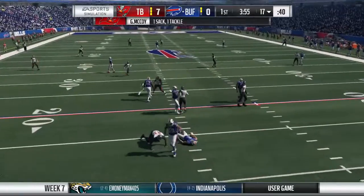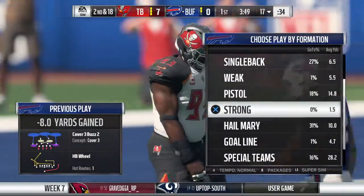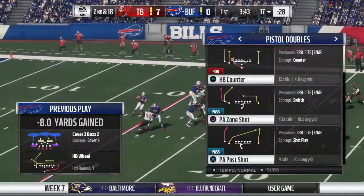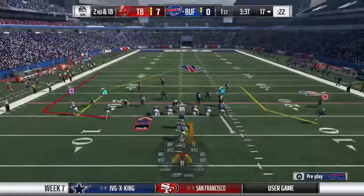Oh, the Buccaneer pressure too much. Down he goes. Gerald McCoy with a great push up front. He picks up the sack and a loss of 8. I was waiting for them to get there first because the momentum they carry from last week, unbelievable. They had a snowman, 8 sacks. You were surprised that it took this long, and this isn't that long, truthfully.